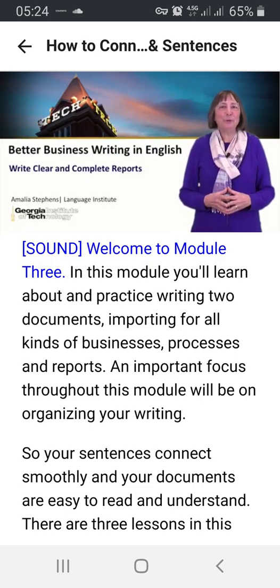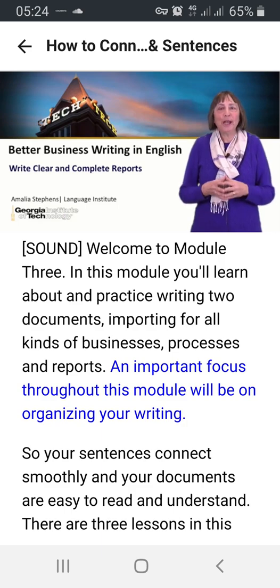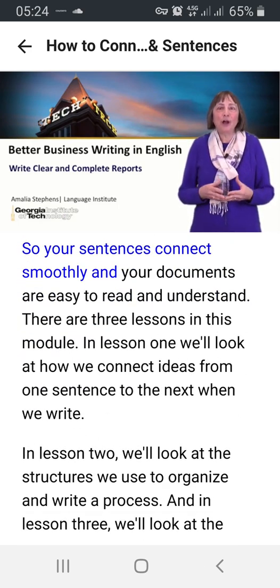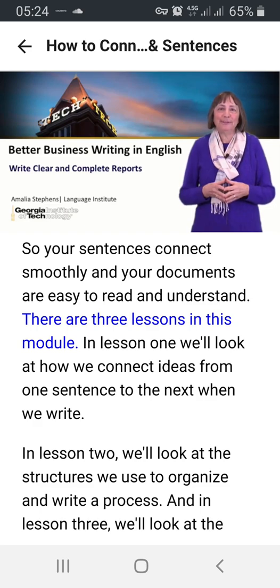Welcome to Module 3. In this module, you'll learn about and practice writing 2 documents important for all kinds of businesses, processes and reports. An important focus throughout this module will be on organizing your writing so your sentences connect smoothly and your documents are easy to read and understand. There are 3 lessons in this module.